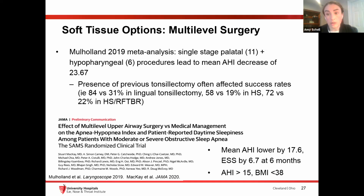It also should be noted, in Australia, they do not actually have access to the hypoglossal neurostimulator the way we do. And so they are often needing to do multi-level surgical options on these patients that may otherwise have had the opportunity here to have something like a neurostimulator.